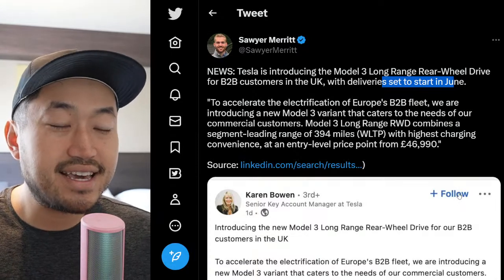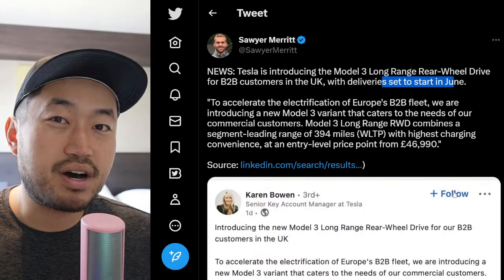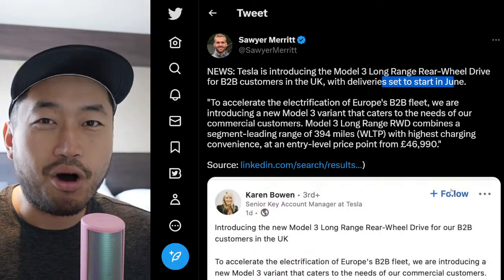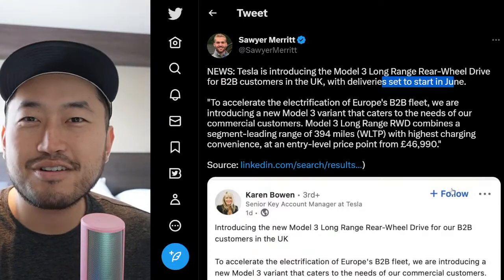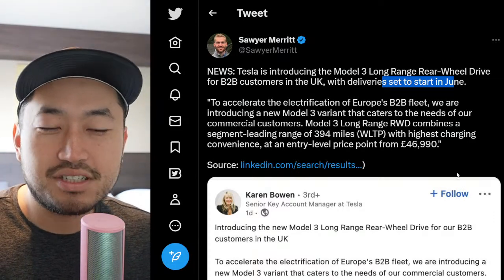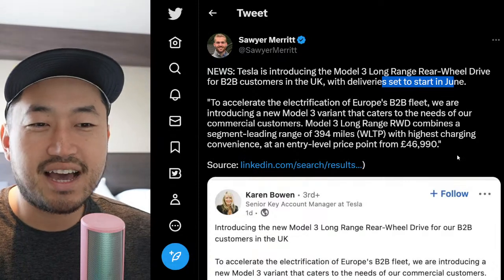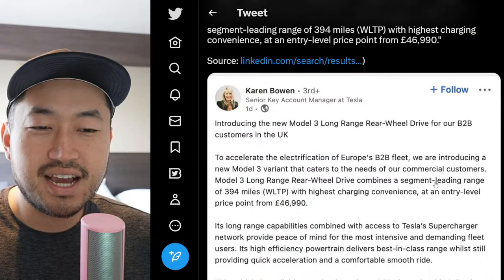I certainly think this will do really well if they brought this to the US, because there are a lot of markets out there where you don't necessarily need all-wheel drive. I'm thinking like California, of course, and some people would love to purchase a Model 3 without the all-wheel drive variant and just have all that extra amount of range on top of that.